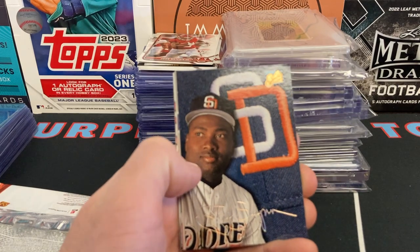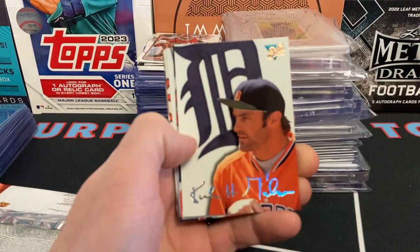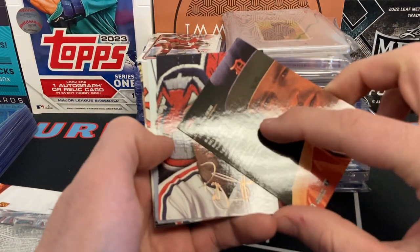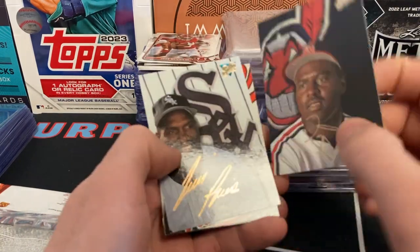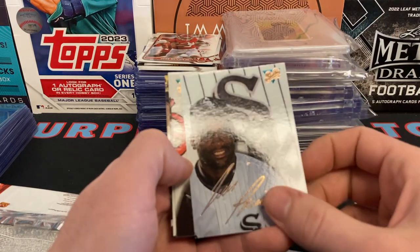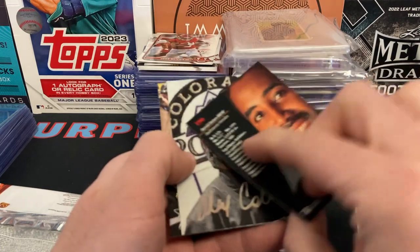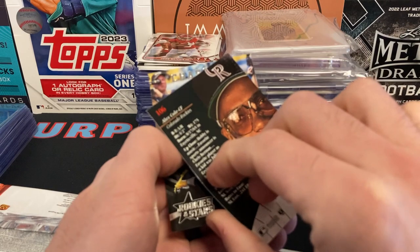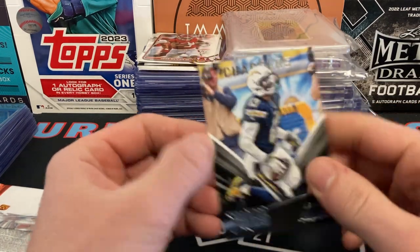I want to keep it in order. Give me a second. Tony Gwynn, Nolan Ryan. Oh, man, is this Kirk Gibson? Yeah, this is a young Kirk Gibson right here. Oh, man, I don't know who this guy is. Albert Belle, Reggie Jefferson. That's not Frank Thomas. Tim Raines. Oh, man, this is like old school baseball players. Harold Baines, debatably in the Hall of Fame. Alex Cole, and then a Keenan Allen Rookies and Stars Chargers card.